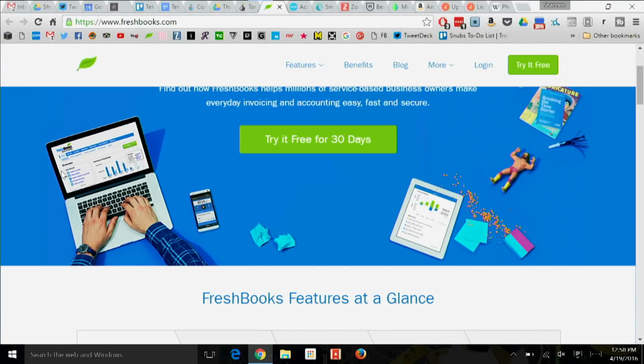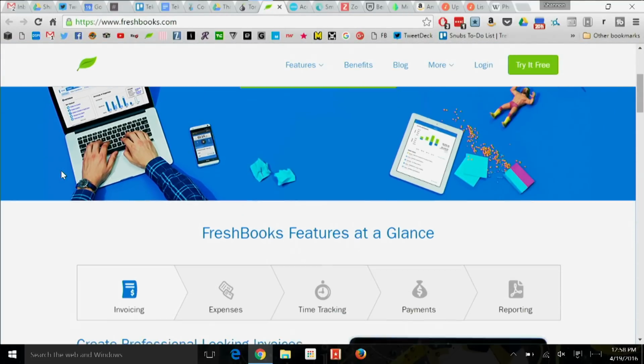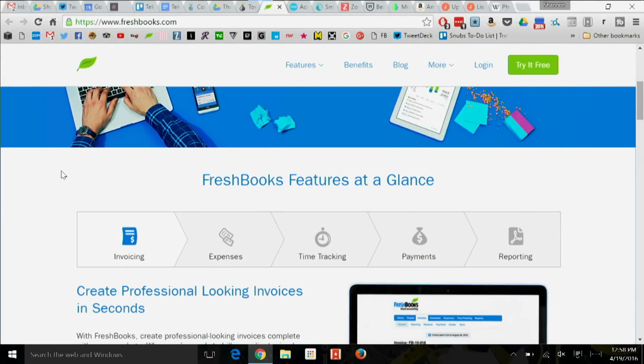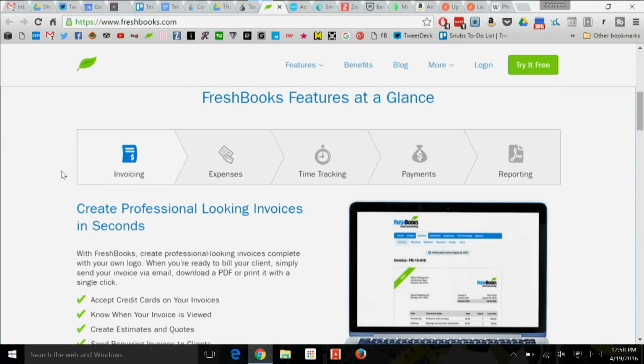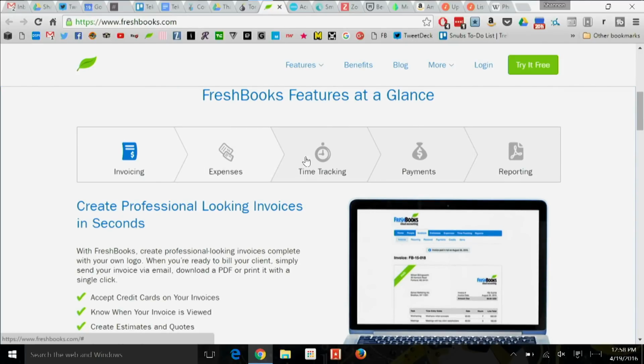It's free for up to 3 clients, which is great. But if you need to add more clients than that, the price increases to $12.95 per month and then more after that. So they have 3 different paid versions that you can purchase. That's a deductible business expense. It is deductible. So I love that you can track your time and then generate an invoice based on your client's pricing, and then you can send it via email.